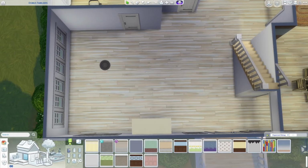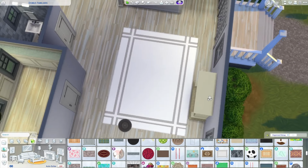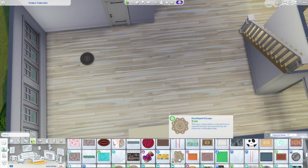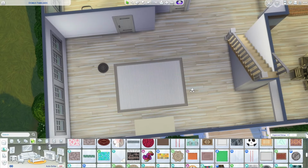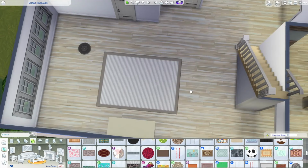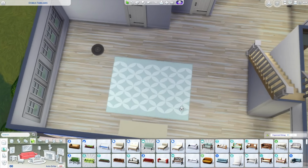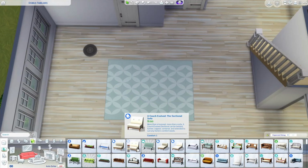Now for the main living area, let's start with a rug. This rug from Parenthood is actually pretty nice. Parenthood has a few good options as well as Cats and Dogs, like this one, although it's a bit large for our space. Even just these simple base game rugs would work really well. This rug has that woven texture that is so prevalent in the Hamptons style, keeping with the simple but layered textures. Now, I thought that this living room was a great candidate for the sectional sofa, which comes with the Dream Home Decorator pack. So I'll show you how that works.